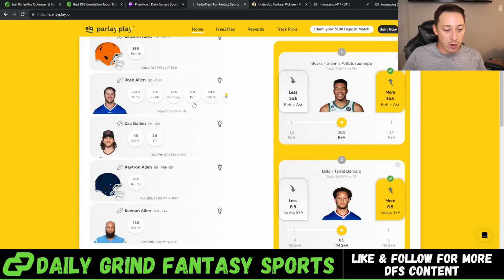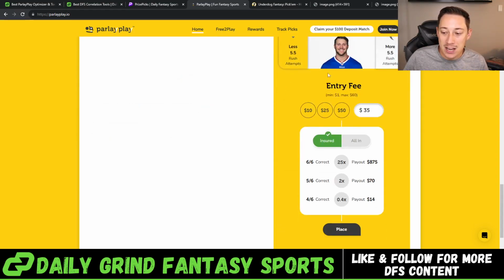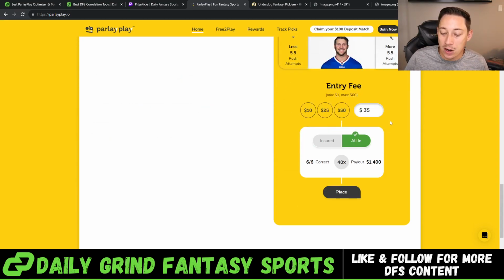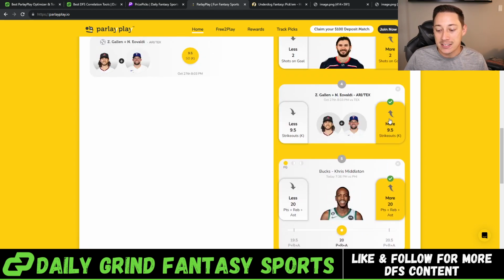And then we can move over onto our PrizePicks slip. So you're going to want to play this in an all-in slip type here on ParlayPlay. Look, $100 entry. Not telling you that you can't even do $100. $60 entry is the max. I forgot on the 6 flexes, but 6 of 6, $2,400 payout. This is the slip for ParlayPlay.